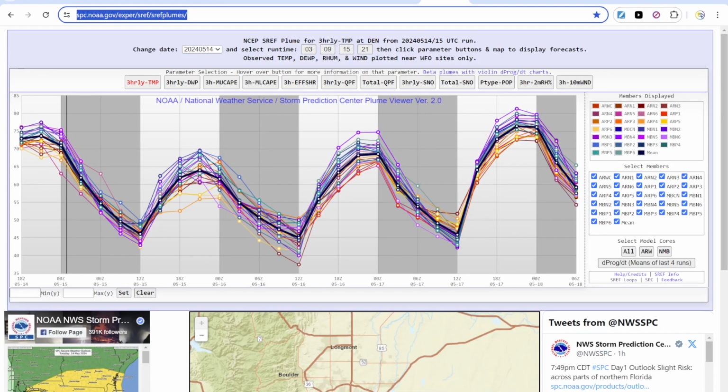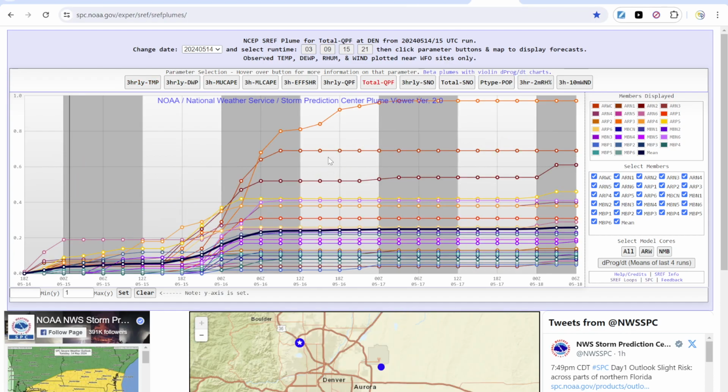So we take a look at the plume here showing ensemble temperature maps for the Denver International Airport. You can see that for the 15th, forecast highs are going to be in the low to mid 60s. Overnight lows again mid 40s, and then highs on Thursday a bit higher in the upper 60s to low 70s as well. And looking at the forecasted precip ensemble, you can see the majority of the rain falls on Wednesday and Wednesday night. The average is about a quarter of an inch to just a bit under that.